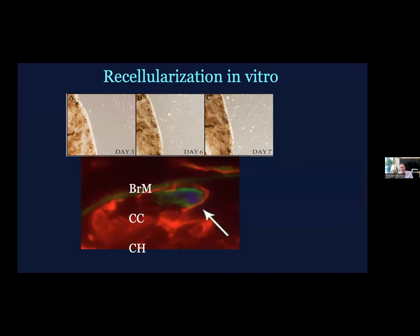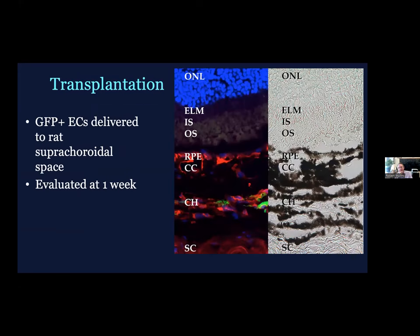So we've started using these and other cells as a way to explore first in vitro, can we regrow blood vessels into ghosts? And so Katie Chirko worked on a method for decellularizing the choroid. We're able to extract all the cells, but leave all of the extracellular matrix as a first proof of principle to recellularize the choroid. And you can see a cell occupying one of these ghost vessels here. And then ultimately, we want to put these into animals that have had their choroid damaged by immunotoxin or laser or genotype.